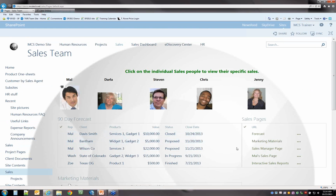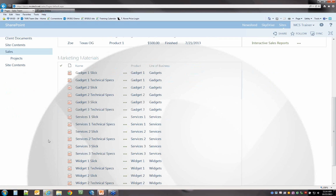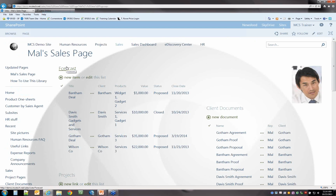I'll go back to the general sales page. I have some links to some other pages here too, and I have marketing materials down at the bottom, so I can have quick access to all of those marketing materials that I might need. So that's going to be a general sales page. Let's say I'm Mal and I just want to look at the information that pertains to me. In this case, I have a forecast, and this forecast is limited to just the projects that I'm working on, because that's all that I care about.